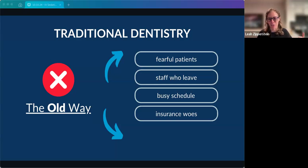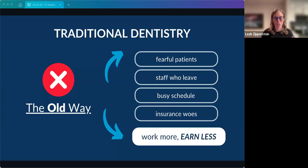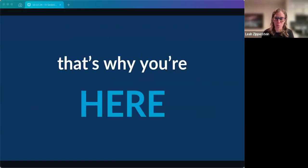And again, part of that frustrating experience, the grind that makes dentistry not what you hoped or thought it was going to be when you graduated. It kind of looks like working more and earning less. That's not why you went to dental school. But if that is what you're experiencing, we hope, even though those are pain points, that that's why you're here, because that is frustrating. It's honestly a little bit depressing.